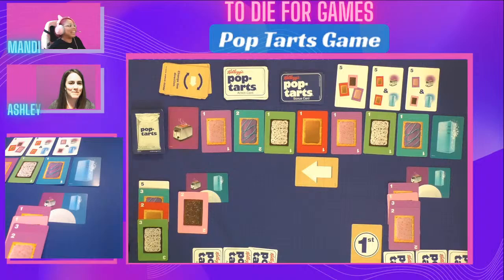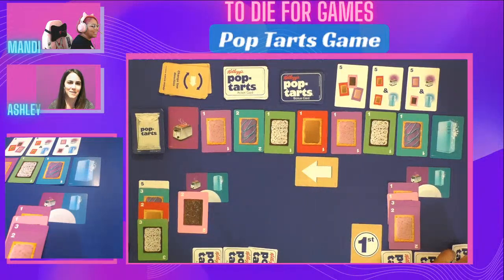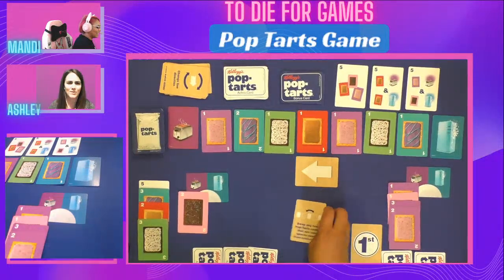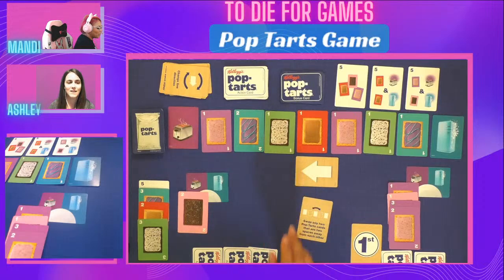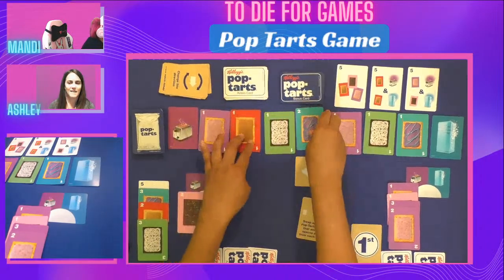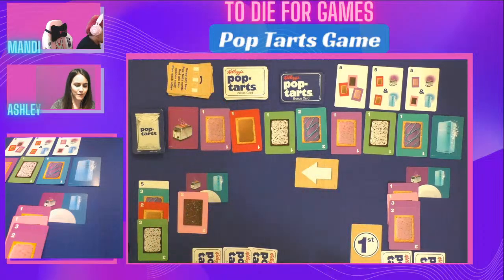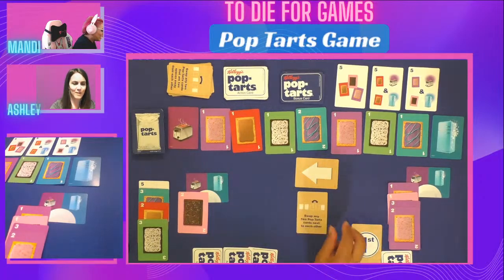So can I please play my 2nd action card? Sorry, my 3rd action card, which is the 2nd action card type, which is swap any 2 Pop-Tarts that are 2 spaces away, I think. I'm assuming you're swapping this red somewhere in here? I certainly am swapping the red with the frosted blue. Okay. There we go. Thank you. You're welcome. And then I will play my 2nd action card, which is swap any 2 next to each other.